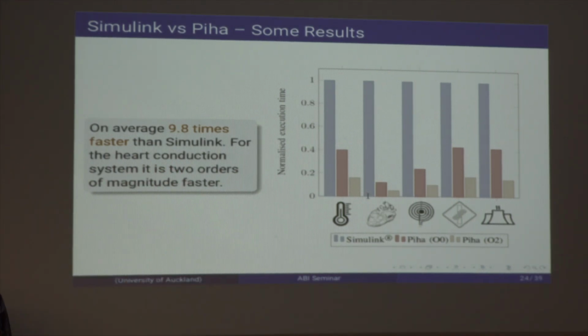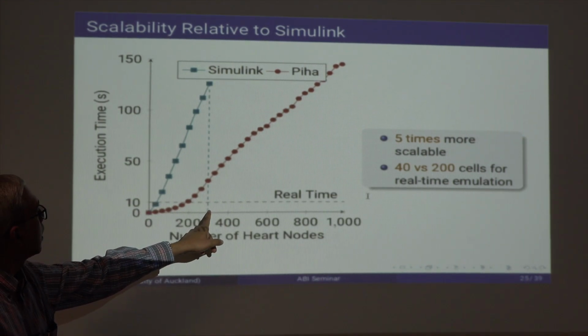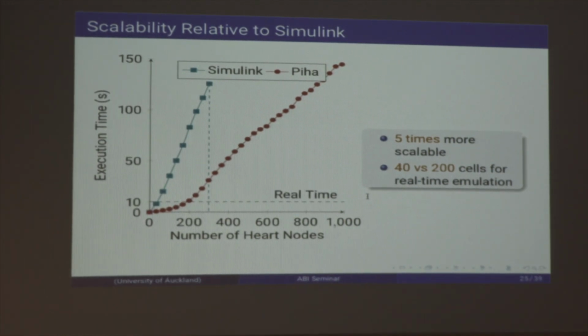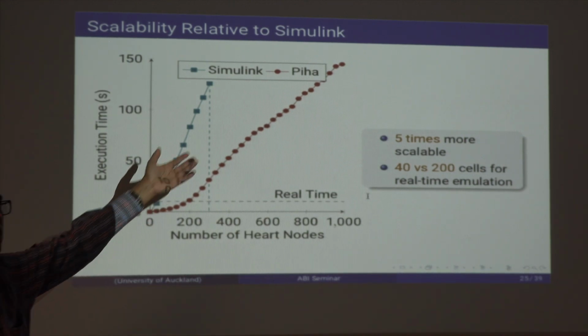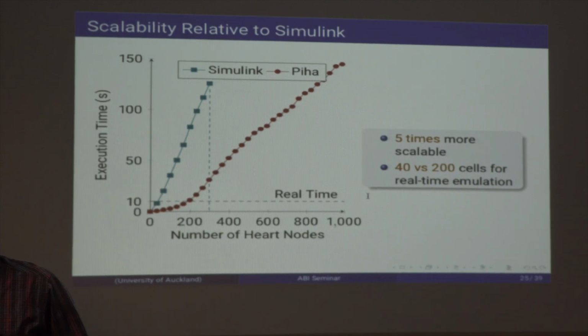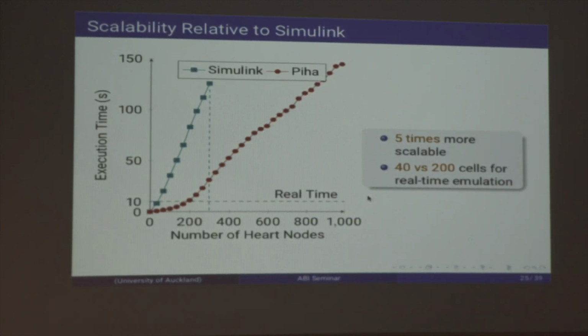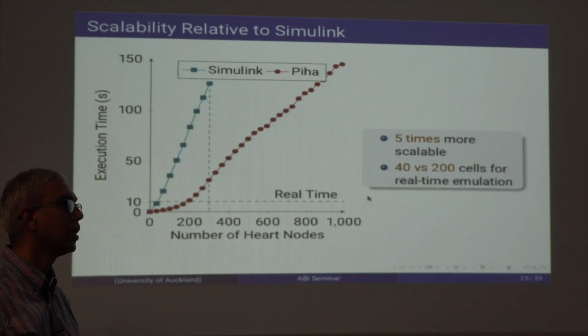For the conduction system of the heart, the results we got are sometimes over 2 orders of magnitude faster. But more importantly, the compiler generates scalable code, which is much, much more scalable than Simulink. For example, Simulink, after about 300 or so nodes, essentially runs out of memory, whereas for PIHA, we can scale to a much larger number of nodes. So not only is it very efficient, 5 times more scalable, but it is also quite scalable with respect to the number of nodes of the conduction system. While in this case I showed you only 44 nodes in the conduction system, in theory we can generate a much higher resolution cardiac conduction system.